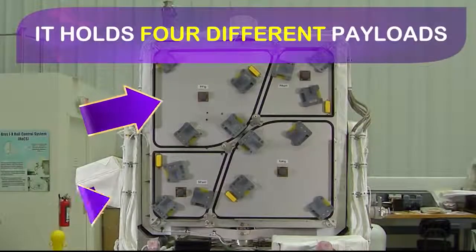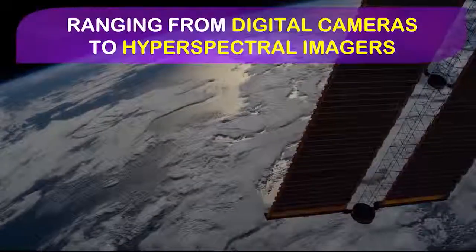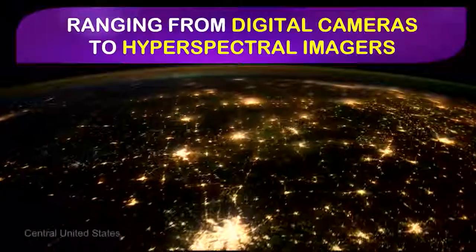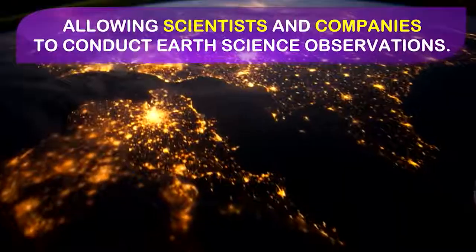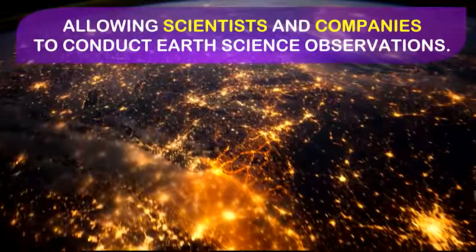There's four places for four individual payloads to be mounted. These four places provide an individual scientist or a commercial endeavor the opportunity to use this platform for acquiring access to spaceborne opportunities for looking at the Earth.